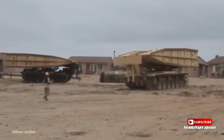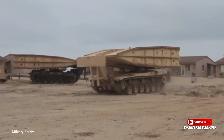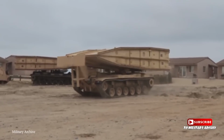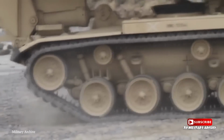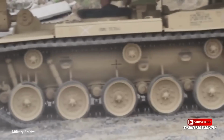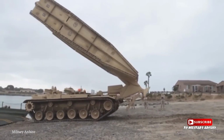The chassis of it is based on the M60 Patton tank. It's a proven and reliable platform. While not as modern as some contemporary tank designs, the M60 chassis provides a firm foundation for the AVLB's bridge-laying equipment. The AVLB is the perfect vehicle to call in when the squad encounters a bridge that's too far.